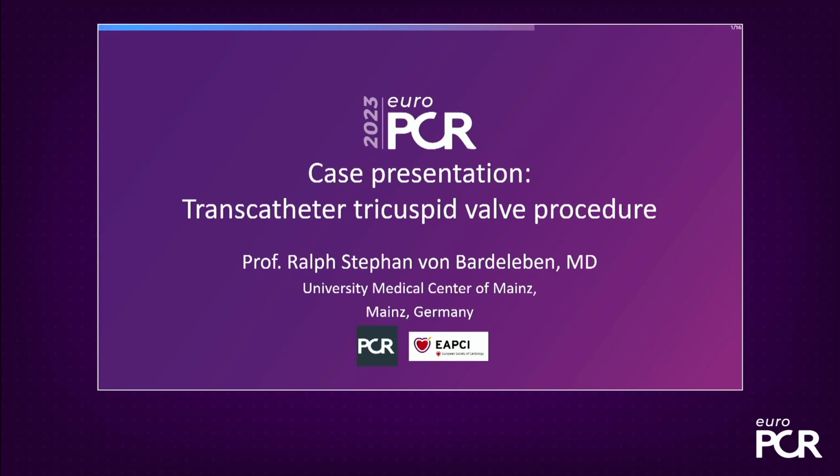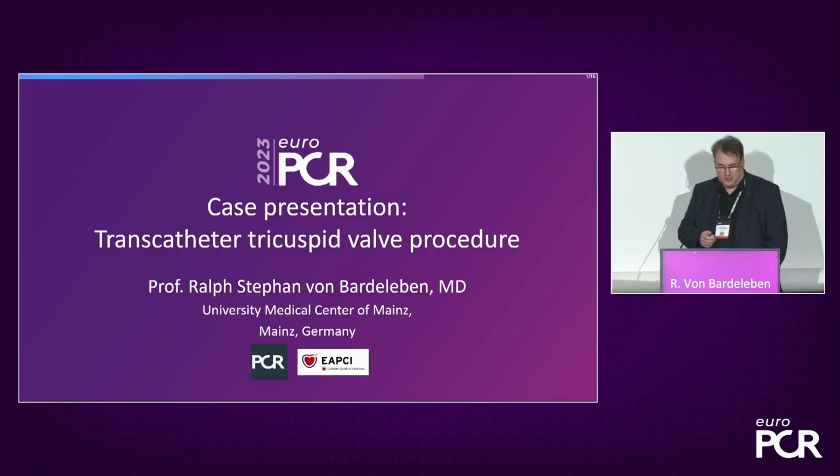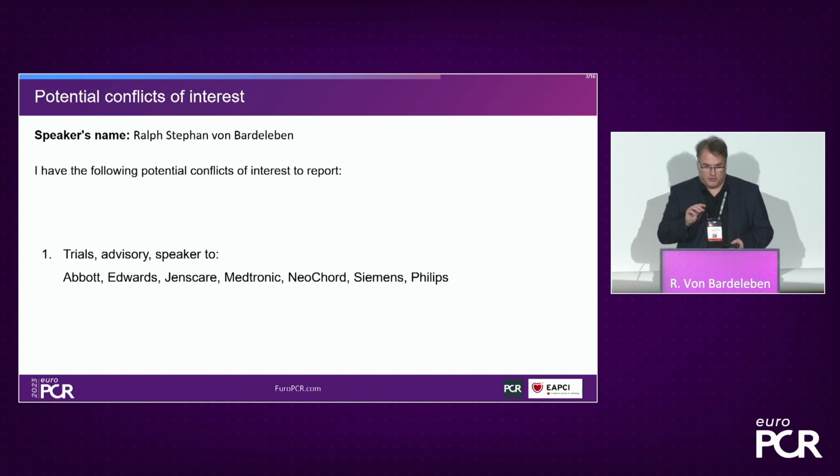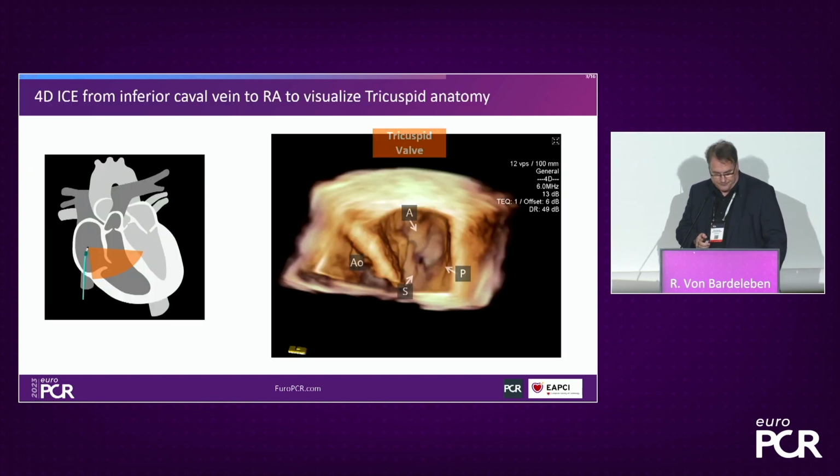So I come now to one of the cases that we can do in order to use this technique. This will be a transcatheter tricuspid valve procedure, a TEER procedure that we did in our institution. Actually, the EVOC case was done already in 2019 with the first 4D ICE probe at our institution in October and November 2019.